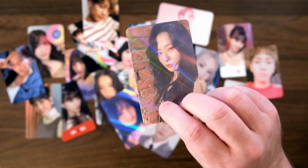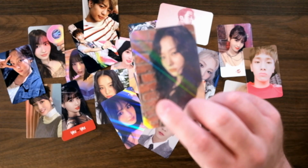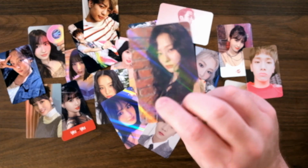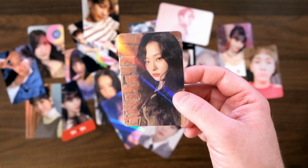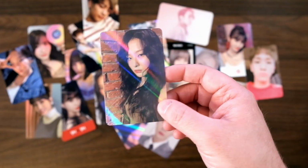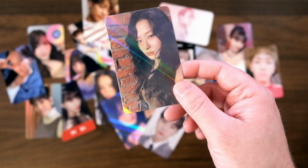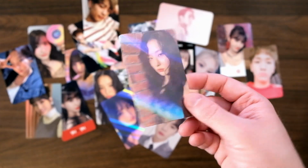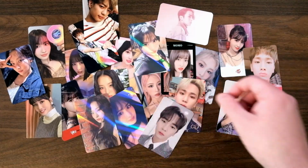There are 4 pre-order benefits, I believe. So there's Aladdin, Yes24, SM Store, like SM Town In Store, and then Hot Tracks, which was an in-person card, I believe. Except for the Hot Tracks, everything else is pretty hard to get because they're so expensive, so I might only end up with this, even though I do like some of the others. But hard to resist holo. And the prices for this one, for whatever reason, have come down, so that was nice.